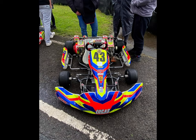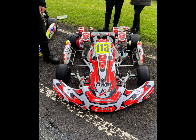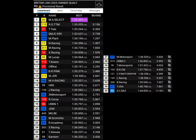The usual protagonists are at the front of that, the Elite guys in Kart 43, the MS guys, and 113, the Red Graphics guys. Both of those teams sporting some really, really quick drivers this year.